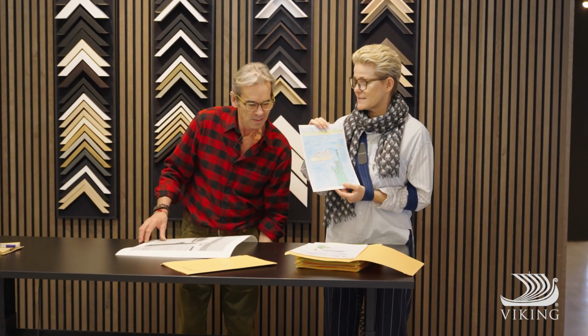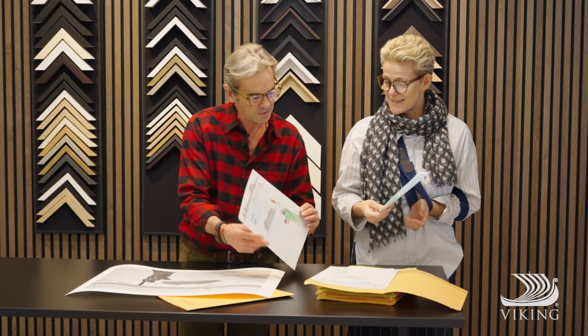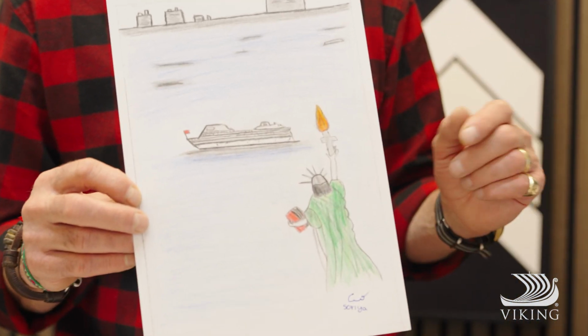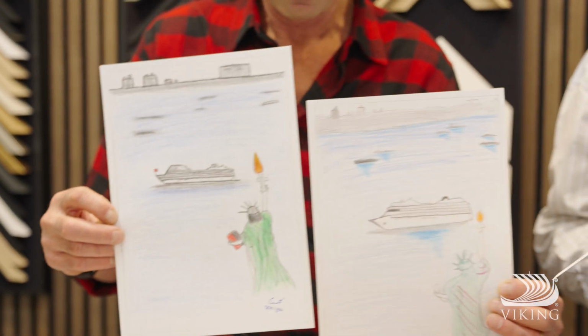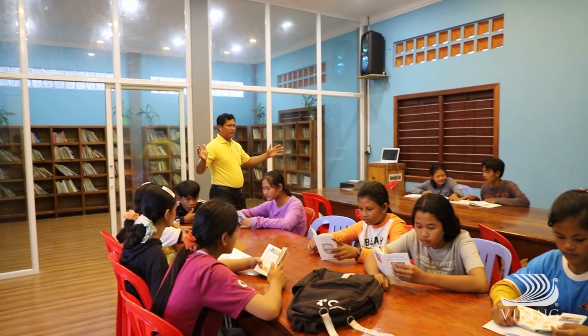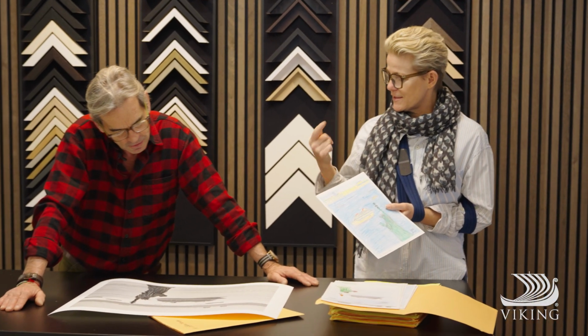Each has a different city. And on board the Viking Vela, look, here we have 19 different cities and places. And does Viking have a particular relationship with the school? Yes, they do. They send funding to the school, HVTO in Cambodia, in Siem Reap. Great. So on all the framings, they have the child's name, the grade, and the school, and everything.